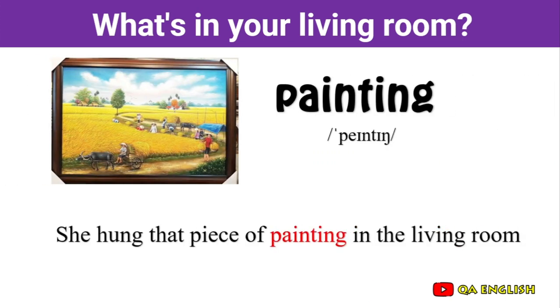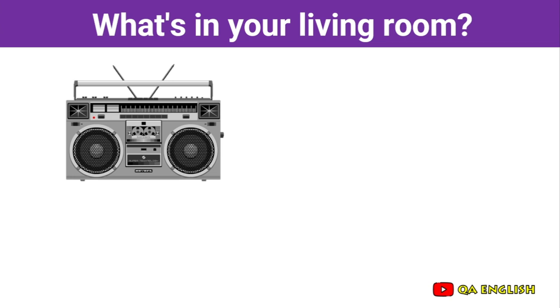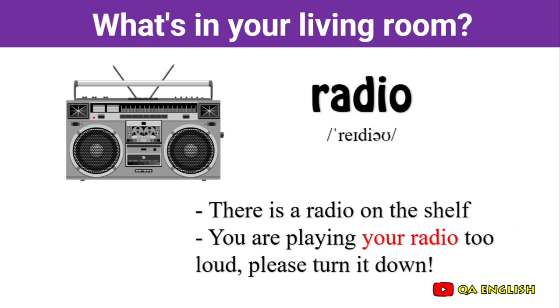Painting. She hung that piece of painting in the living room. Radio. There is a radio on the shelf. You are playing your radio too loud. Please turn it down.